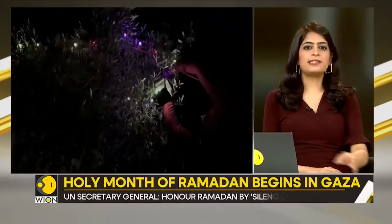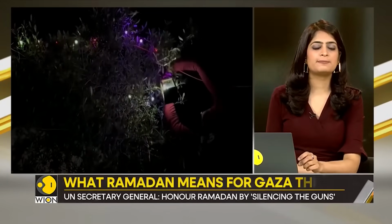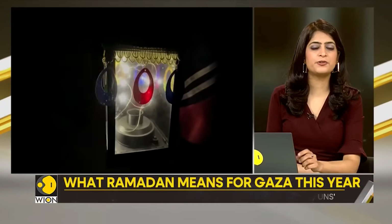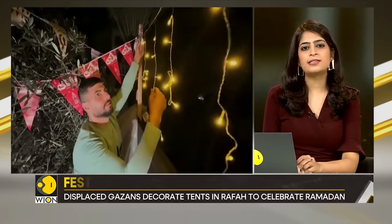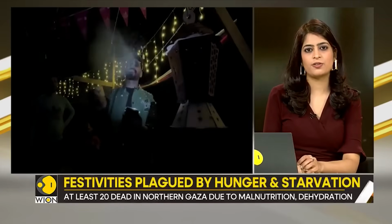In Rafah, surprisingly, people are trying to keep their spirits up. Displaced Palestinians decorated their tents. Children held up Ramadan lanterns. Others hung balloons while singing songs.